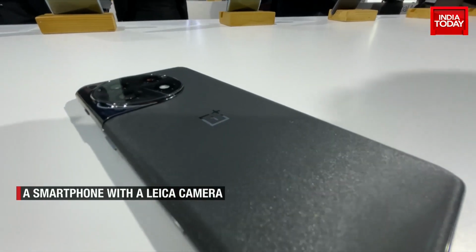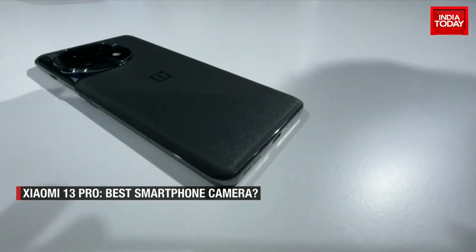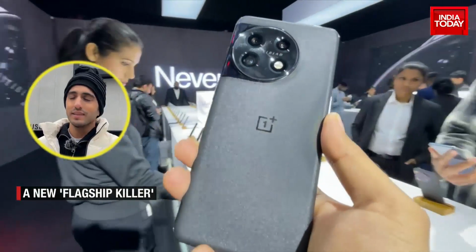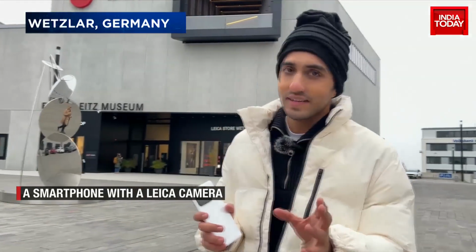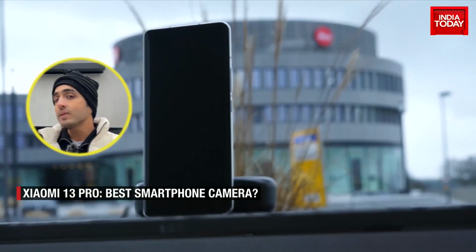With the OnePlus Hasselblad partnership, the expectations were high, especially during the pandemic. And then when we saw the final output, it was absolutely disappointing. A little bit of inputs when it comes to color science, and yes, the OnePlus cameras aren't the best in the market out there. Here, they're actually saying, from a branding standpoint, that it's co-engineered, the Xiaomi 13 Pro, with Leica. What does that mean?